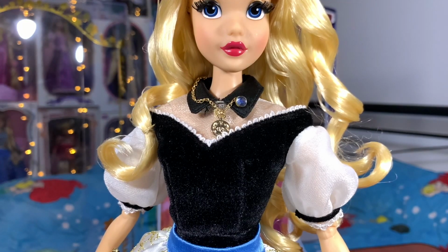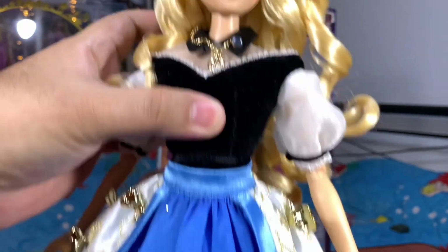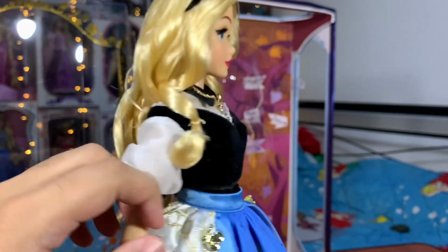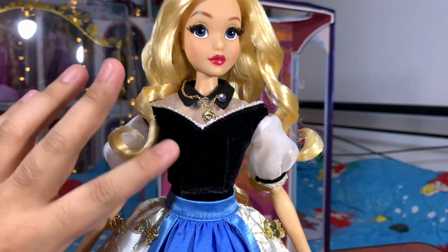All right, now let's move on to her outfit. Her top and her skirt are two separate pieces. They're removable and detachable. You can see that they're separate pieces here. This black part is like a velvety type of material. It's a very fuzzy texture.